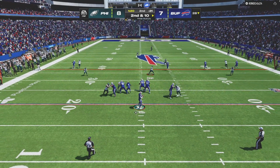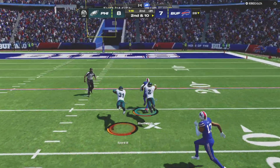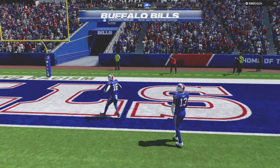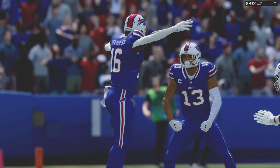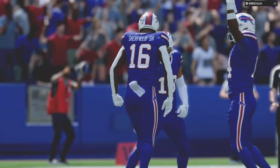Back to the air on second down. It's Allen. He'll let this go deep for Sherfield. And that's caught inside the 35. And all the way home for a Bills touchdown. Trent Sherfield, 72 yards. And the Bills have retaken the lead.